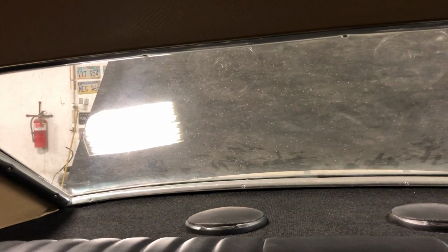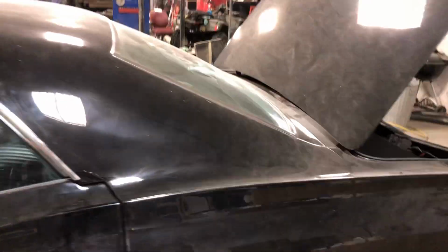We got the headliner all now where it comes down, stays down. When you put it up, it stays up. Everything is now done besides being clean. Like I said, I got to do some doorknobs and stuff like that, and really an alignment, and we'll just be test driving it. And that's it, guys.